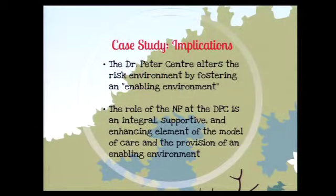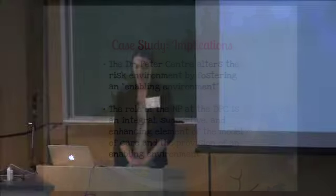The DPC alters the risk environment by fostering an enabling environment that provides a range of clinical, support, and harm reduction services for vulnerable populations of persons living with HIV/AIDS that they are attempting to reach. The enabling environment at the DPC attempts to remove or minimize the negative impacts of social situations, structures, and places on persons living with HIV/AIDS who inject drugs, thereby enabling the reduction of drug and health harms.